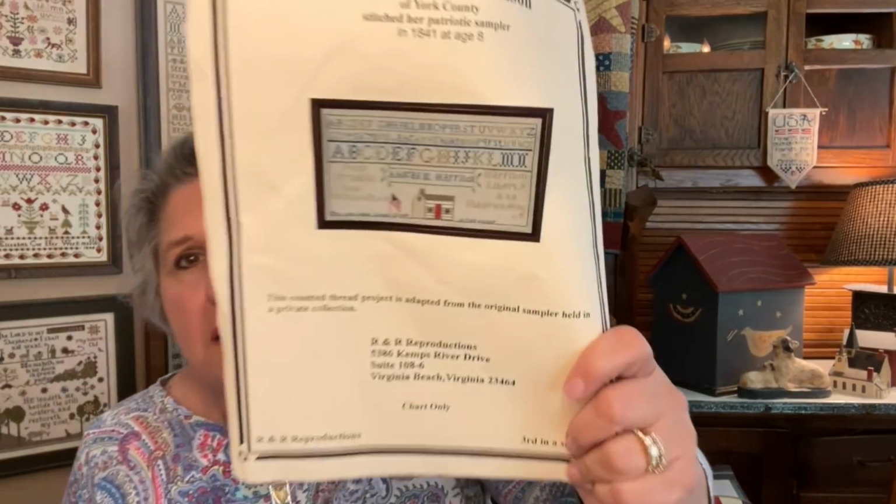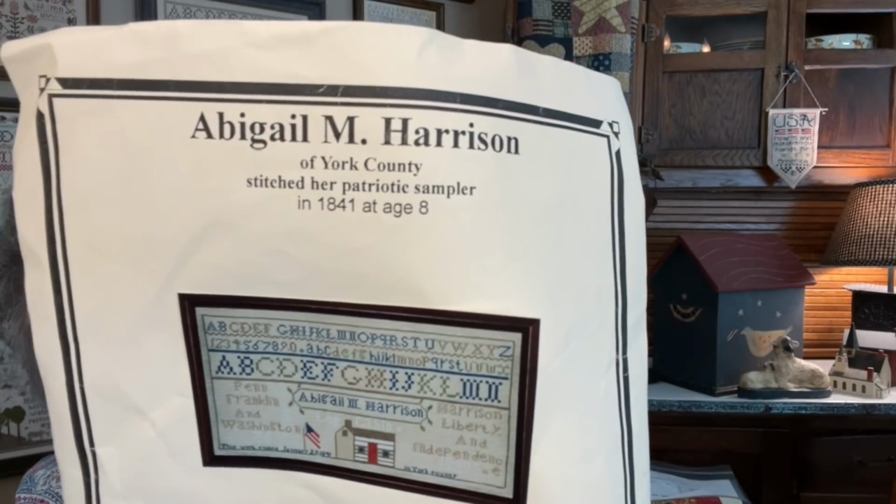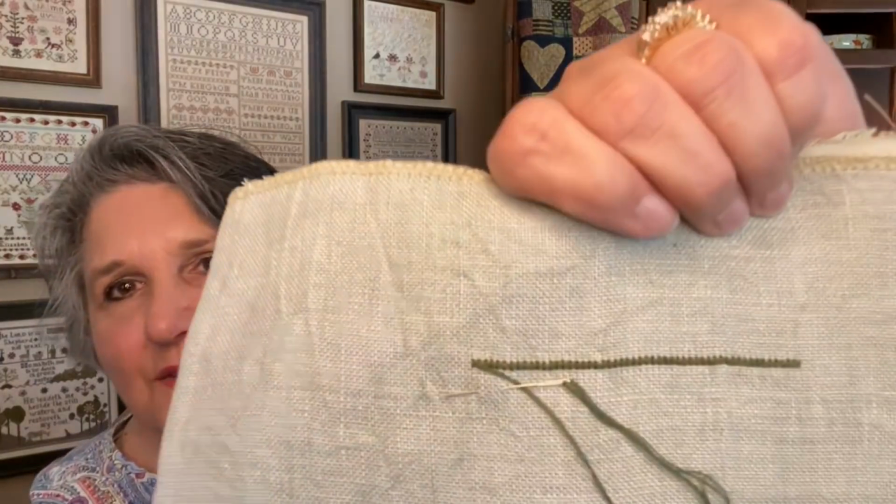This one I get out every year and say, I'm going to do this one. This is Abigail Harrison by R&R, and I've yet to do it. R&R Reproductions, Abigail Harrison. I have it all kitted with DMC. And originally I think I had it kitted with... This is how old this is. It's like 28 count, maybe 30. I even have a needle in there. I need to take that needle out.